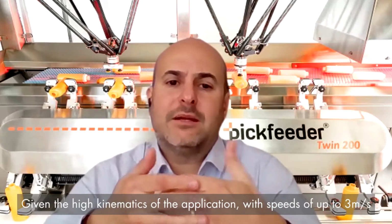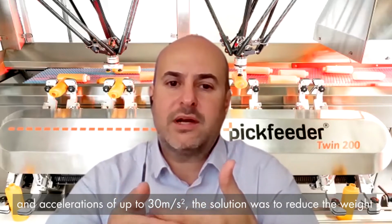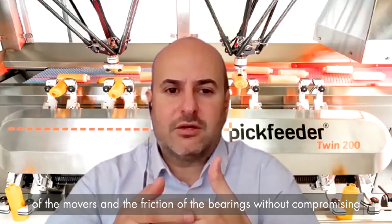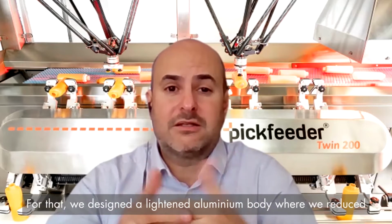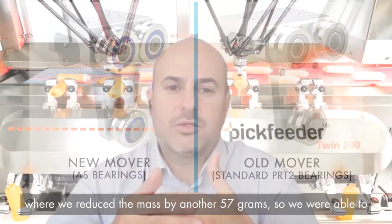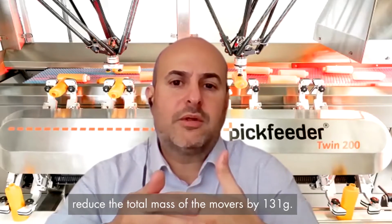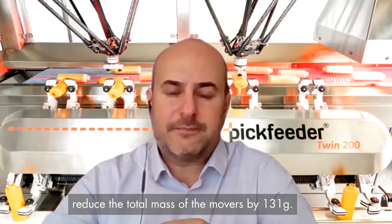Given the high kinematics of the application, with speeds up to 3 meters a second and accelerations up to 30 meters a second squared, the solution was to reduce the weight of the movers and the friction of the bearings without compromising the load capacity, rigidity, and accuracy of the system. For that, we designed a lightweight aluminum body where we reduced the mass by about 74 grams, and also we designed special axial stiffness bearings where we also reduced the mass by another 57 grams. So we were able to reduce the total mass of each of the movers by about 131 grams.